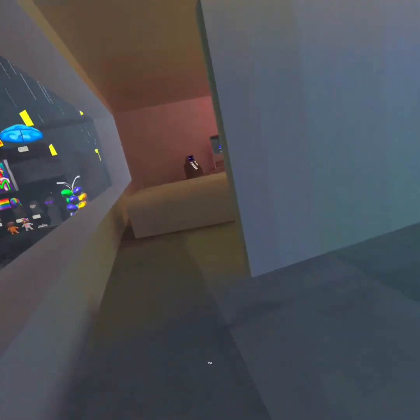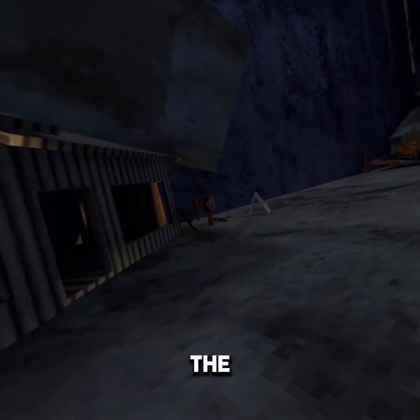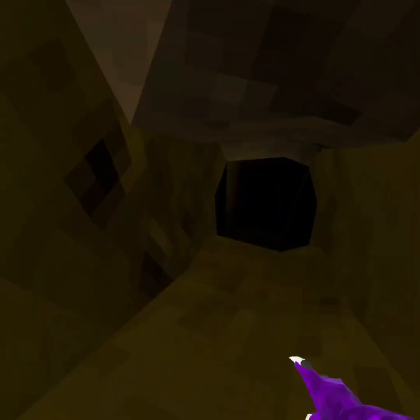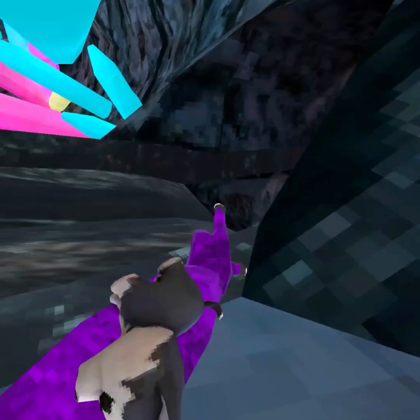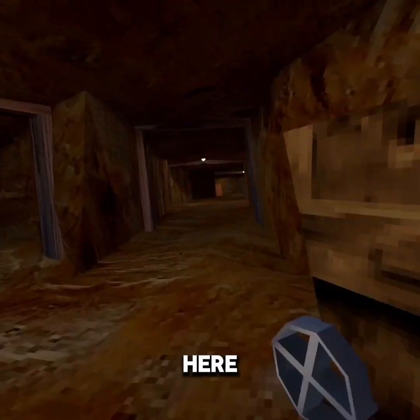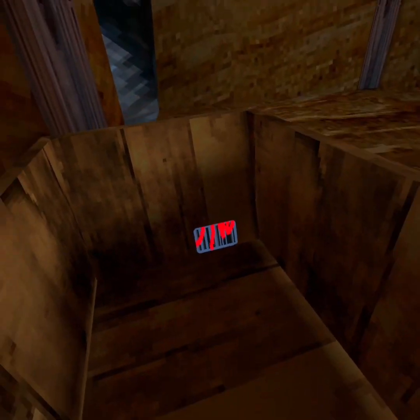It's because of this over here. In here, see in the rotating map? It's the normal caves map. Okay, so see, it's all normal, right? But if you go into here, you might find this right here. See, it's right near this entrance.